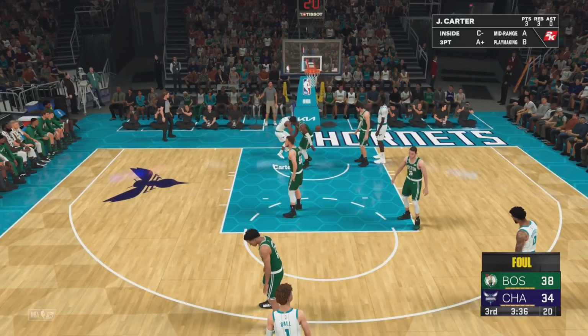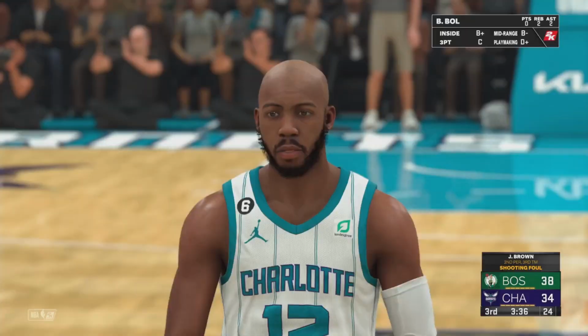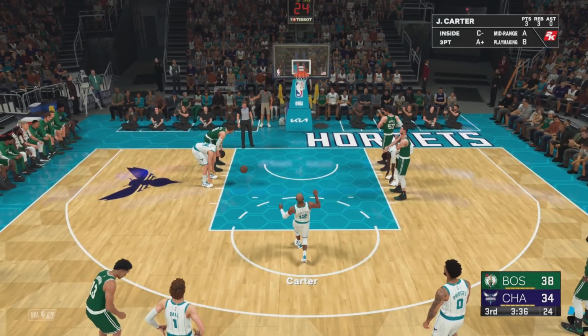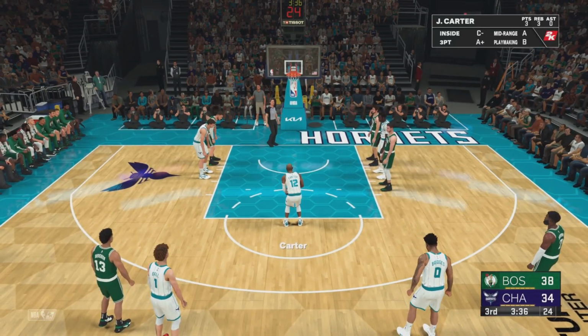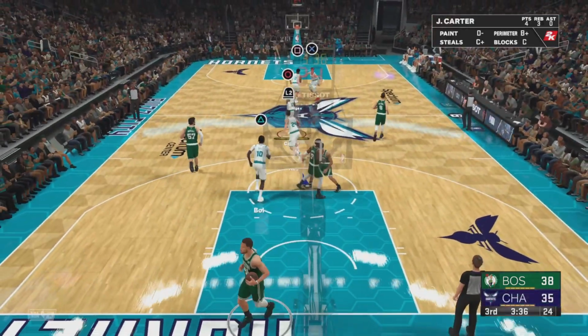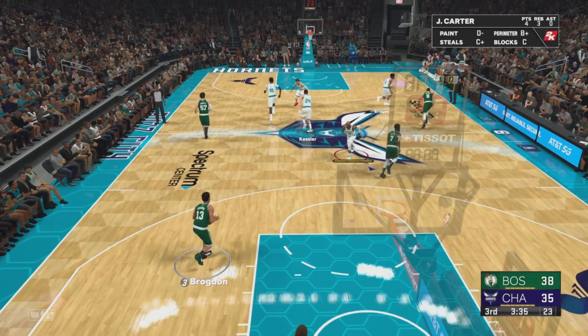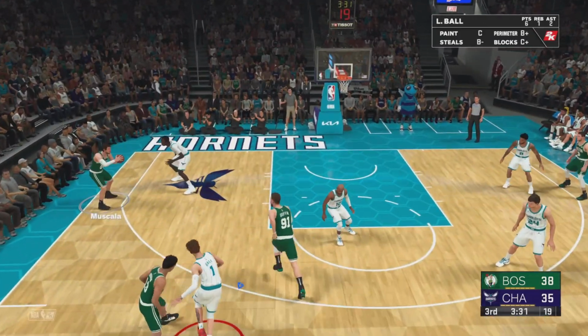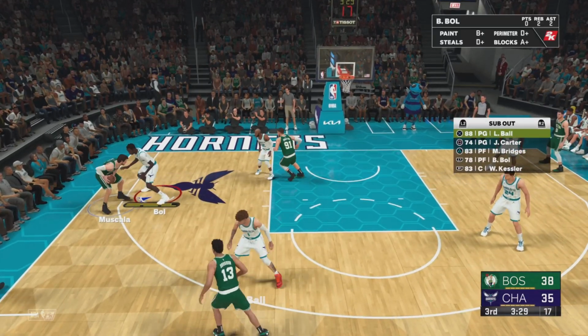Carter fouled by Jaylen Brown. That's Jaylen Brown's second foul. Two free throws. The first one, no good. Here's the next one. It's good. It will bring it within three. Here's LaMelo. Brogdon to Muscala.